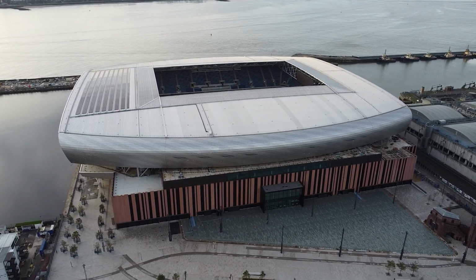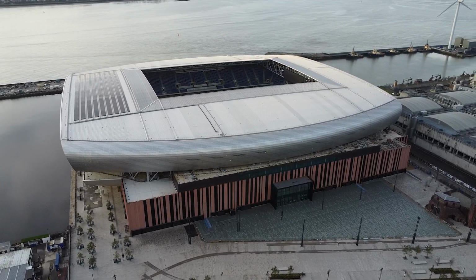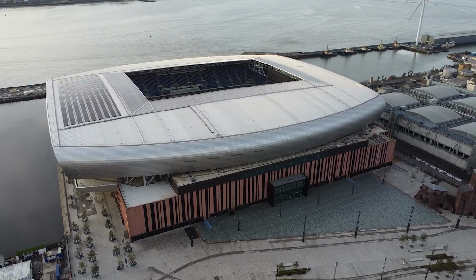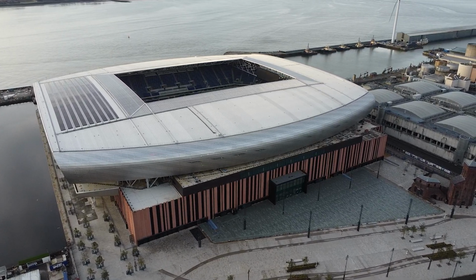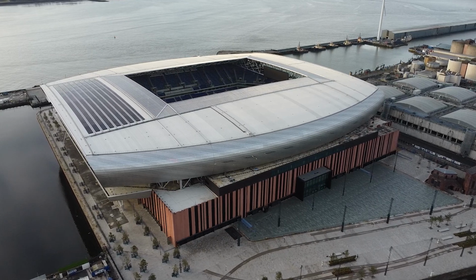And there were people who were trying to stop this, saying, we don't want Everton to build here because it's going to ruin the history of the site. With all due respect, us not building here was going to destroy the future of these sites. It was going to destroy the future of the docks.